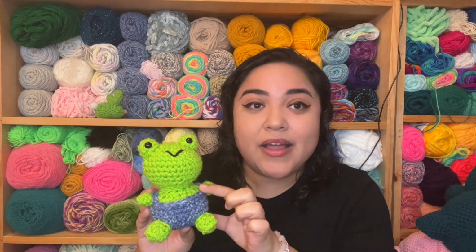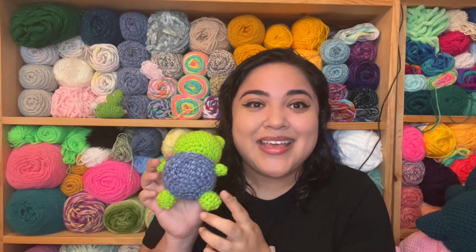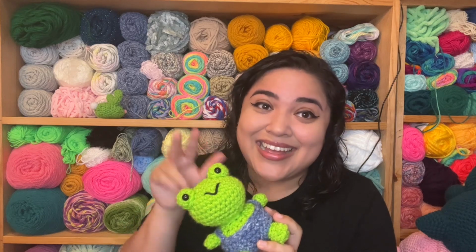So the body is one piece. So this body is one piece. The 2 legs are separate, the arms are separate, the head is separate, as well as the eyes. So as you can see, there's a lot of sewing to it.